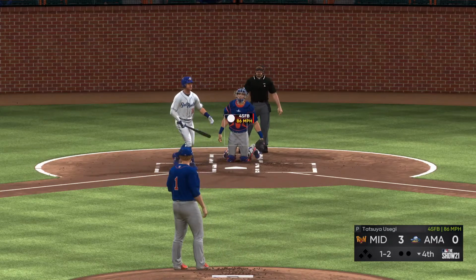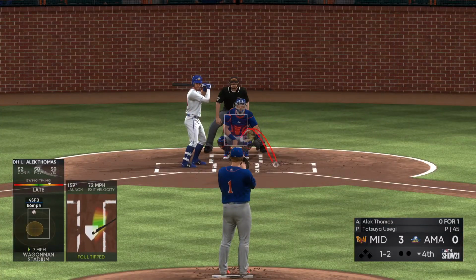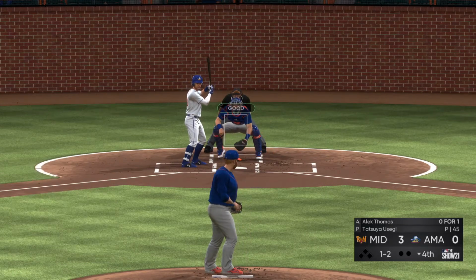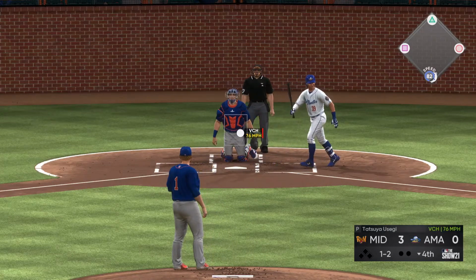And he fouls this one off. Hey, usually the second time through the order, you start seeing an incorporation of some more off-speed stuff. But this guy's locating, feeling really good about his fastball. Two back-to-back.